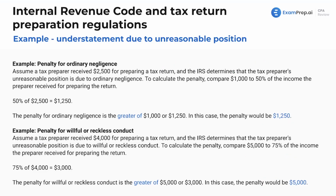Here we've got an example. First, we're going to use the ordinary negligence. We've got a tax preparer. They received $2,500 for preparing a tax return. And the IRS determines that the tax preparer's unreasonable position is due to ordinary negligence, not the more serious willful or reckless conduct. In order to calculate the penalty, we want to compare $1,000 to 50% of the income that the preparer received for preparing the return. Simple math says that 50% of what you received of $2,500 is $1,250, and the penalty is going to be the greater of $1,000 or that amount. As such, in this case, the penalty would be $1,250.